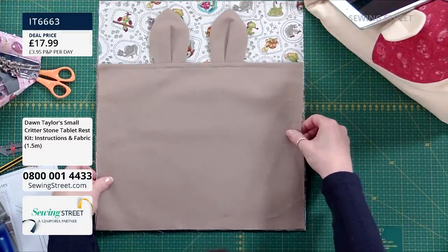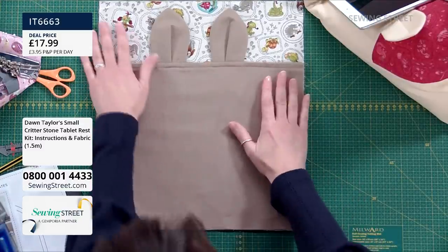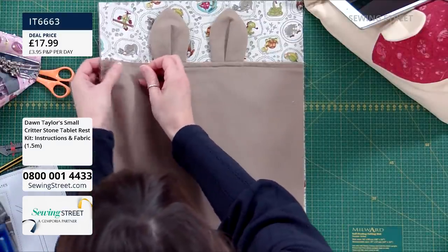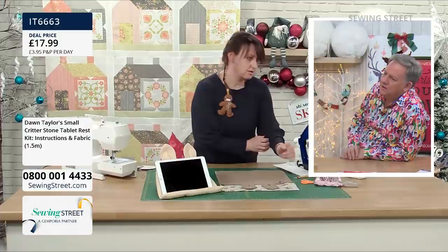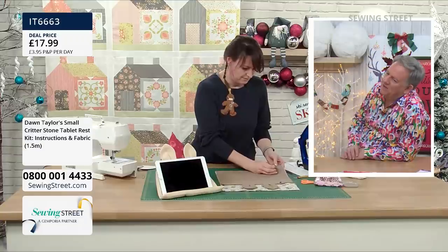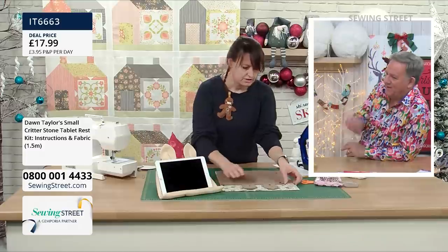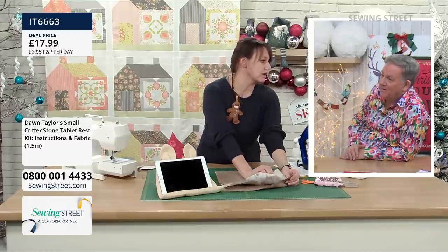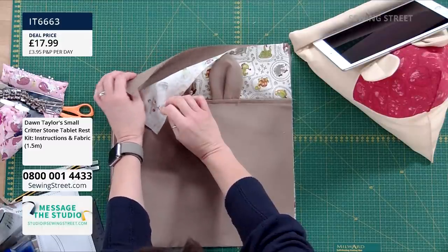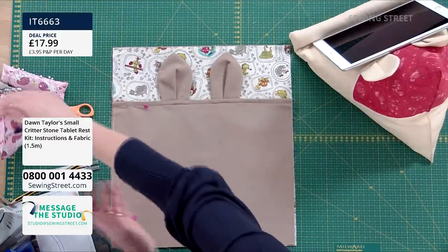So you line this up, so you should have 4 pieces at the bottom now, and then you've got your 2 at the top. And then pop your pins in. The ears are right side up, and the background fabric is right side up. Because of all the colours that we're using, it doesn't really matter which way around it is. So this should be your outside. It's wrong sides together, whereas normally when you're sewing, it's right sides together. And then you turn it round.